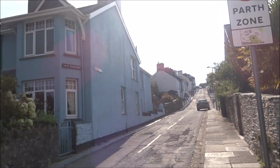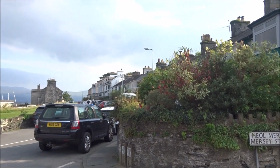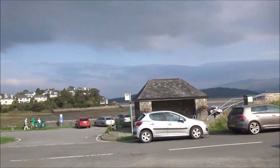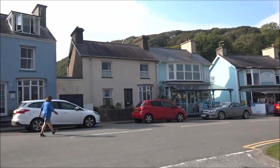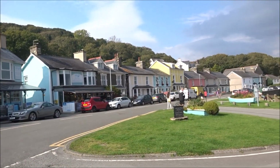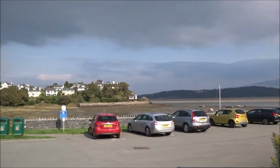That's the end of this walk. Quite an enjoyable, but for the likes of me, energetic walk. The popular seaside village of Borth-y-Gest. I'm parked just over there.